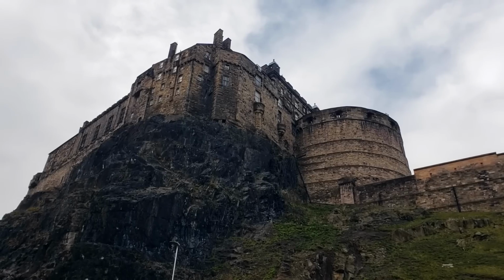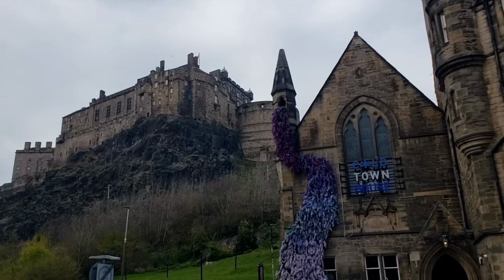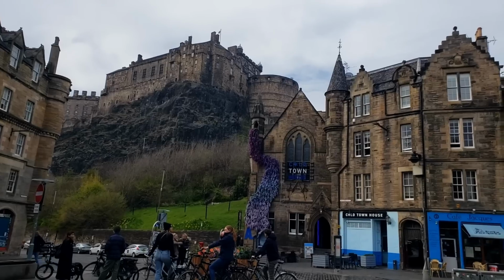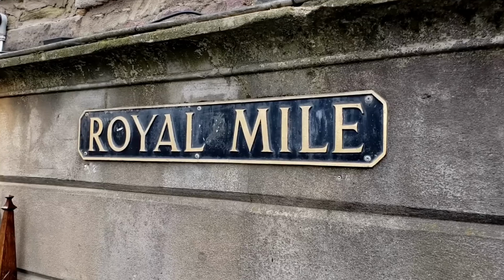First thing you notice about Edinburgh is Edinburgh Castle. Situated on Castle Rock, it's viewable from just about everywhere. To reach the castle, it's a steep walk or a car ride up to Royal Mile.